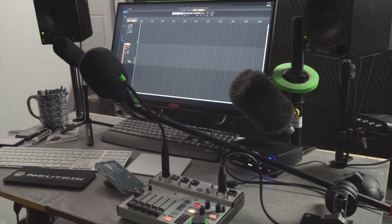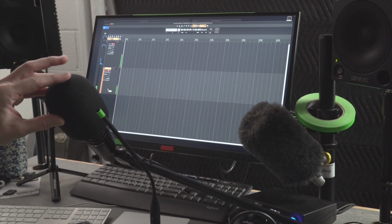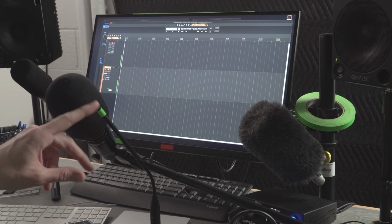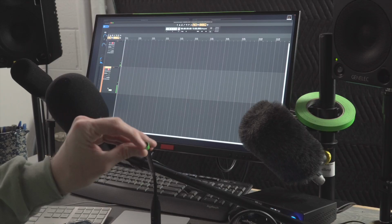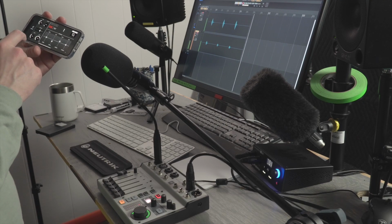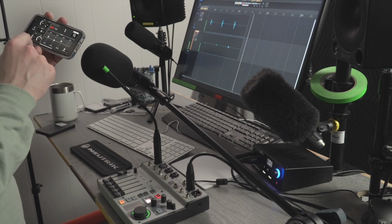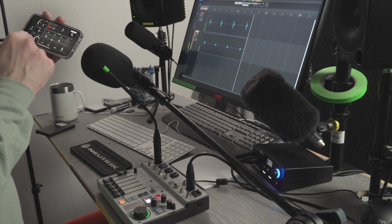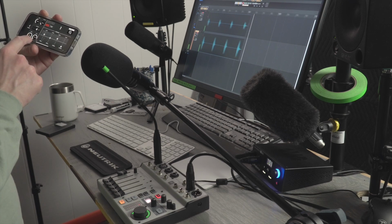So again, we've set up a simple interface, and I've got my voiceover mic going into one channel, and that's being recorded onto channel 1 in Reaper. On channel 2, we're recording another mic that's plugged directly into the Flow 8. It's being processed in the Flow 8 with EQ and compression to see if that does anything delay-wise, and we're taking the Flow 8's main outputs into the same interface to be recorded onto channel 2 in Reaper.